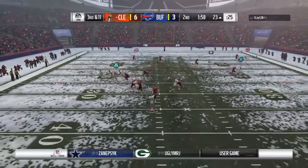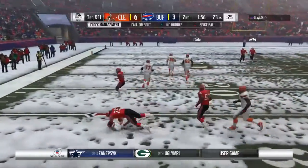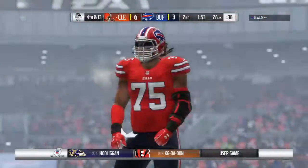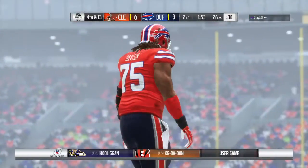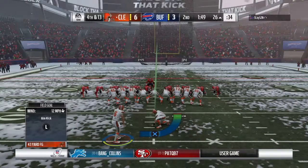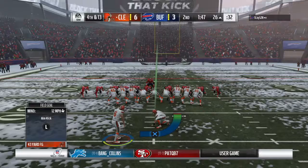To throw on third down, Reeves, screen play, Johnson. And he's going to lose yards. They take him down at the 26. It'll wind up being a loss of 2. And that's going to bring up a 4th down.